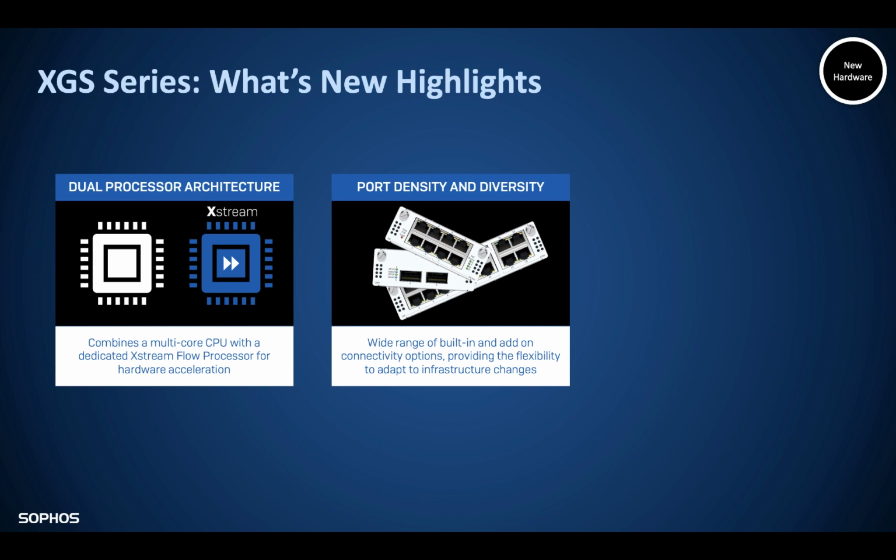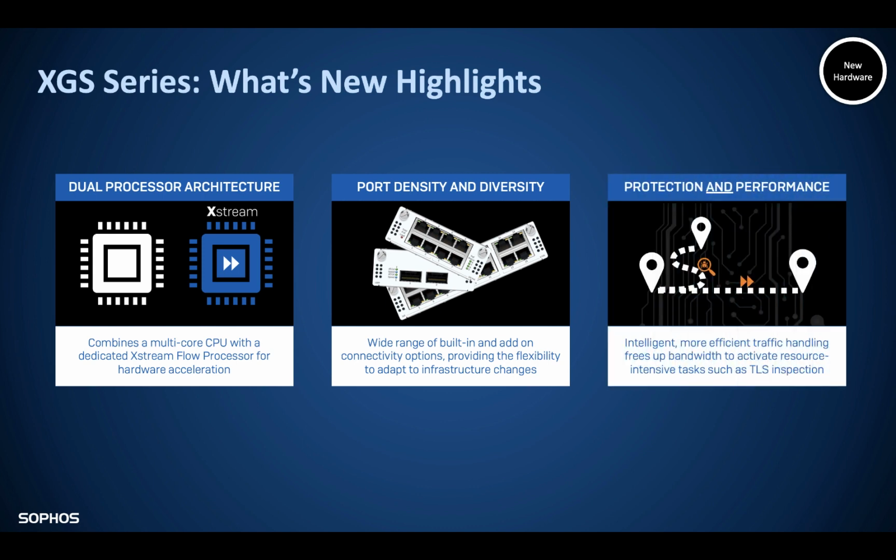The new models also have an increased number of interfaces built in and a greater diversity of connectivity options, including a new high-density FlexiPort module option for the 2Us. And last but not least, this new platform gives us a significant performance boost. Depending which specific performance data you're looking at, this can mean a 2x or even 3x or more increase over the XG series with V18, and even more over models still running V17. What this added performance brings for your customers will be covered in just a moment, but first let's take a look at the extreme architecture that makes all of this possible.